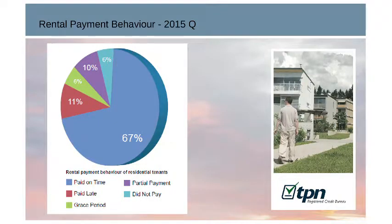The good standing of tenants in general in South Africa: 67% of tenants will pay on time and in full, 11% will pay late, 6% will pay in grace. That's effectively 84% of tenants will pay by the end of the month. It's starting to come down. So we peaked last year at 85, 86%, and we're starting to drop off. We had a drop off of 1.5% between Q4 of last year and Q1, which is normal.